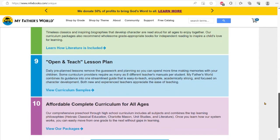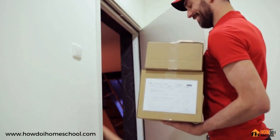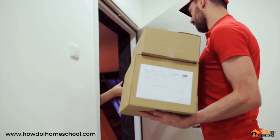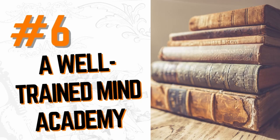Another thing to know about this curriculum is that it is mailable. That means you'll get a box to your door with all of the stuff in it, and there's not so much online stuff to do with your kids. This will tick a box for some people, and other people will say no way. And if they're saying no way, they might like number 6, which is The Well-Trained Mind Academy.